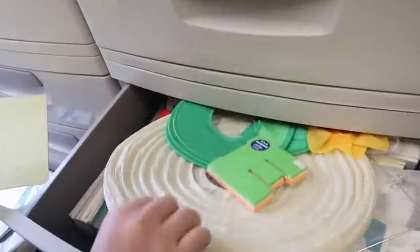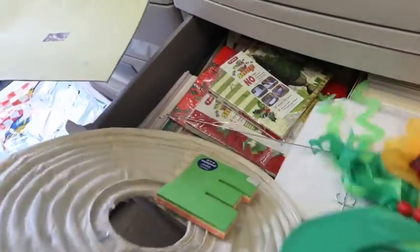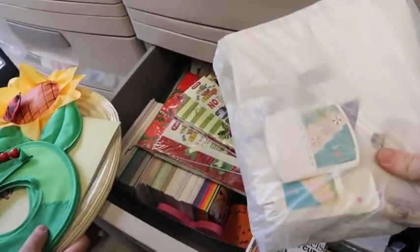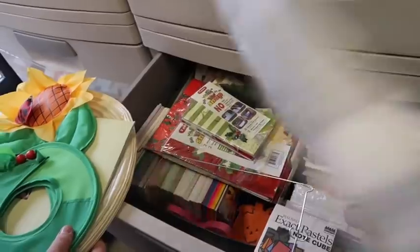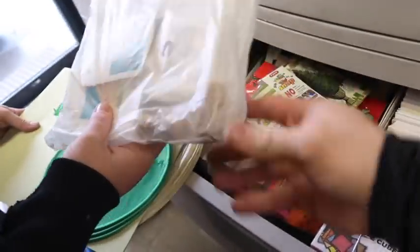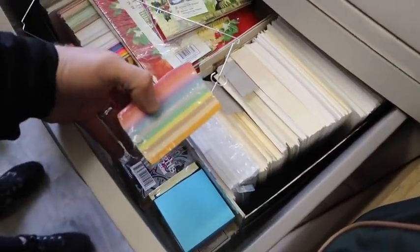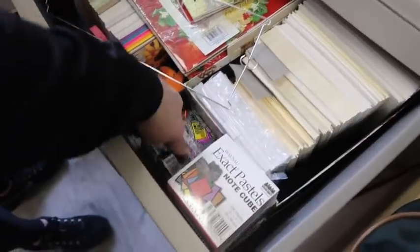Okay, what else have we got in here? Oh, man. What is that? I don't know. Oh, Best Western. They look like the soap containers. Yeah, they kept a lot of them. Ooh, I'm always needing these. Yeah, me too. There's a ton of them in there.